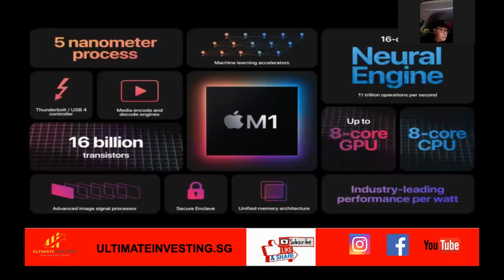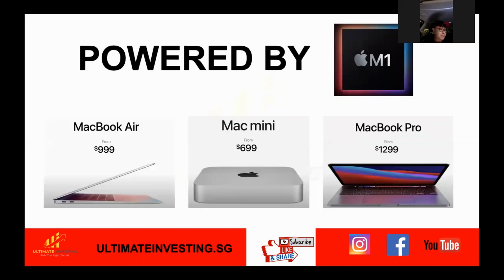Alright, so this is the key product that has just been launched. It's called the M1 chip. What is so exciting is that this particular chip is so powerful, and it is being used in some of the key Macs in the product lineup. As you can see over here, we have the MacBook Air, the Mac Mini, as well as the MacBook Pro. This M1 is a brand new chip.